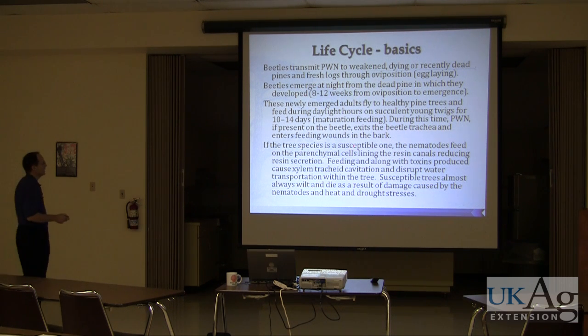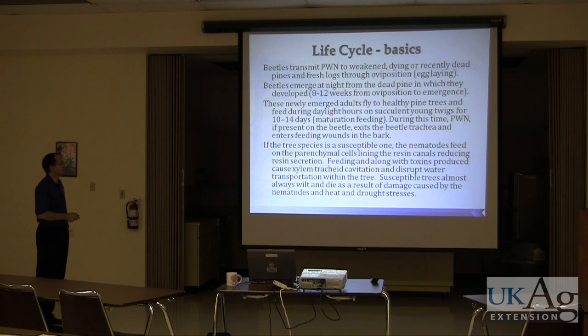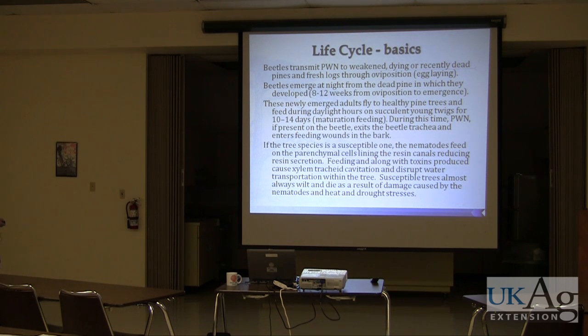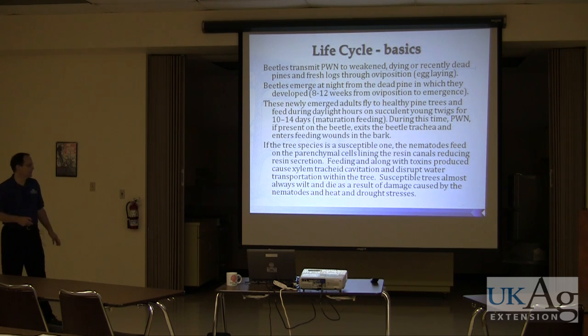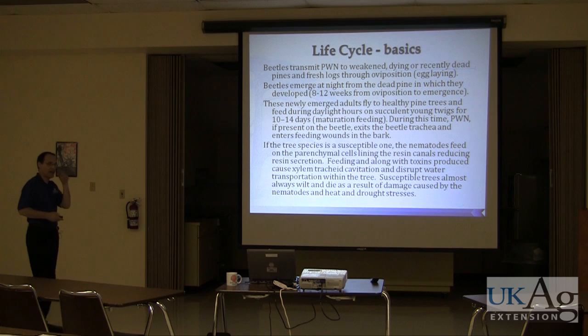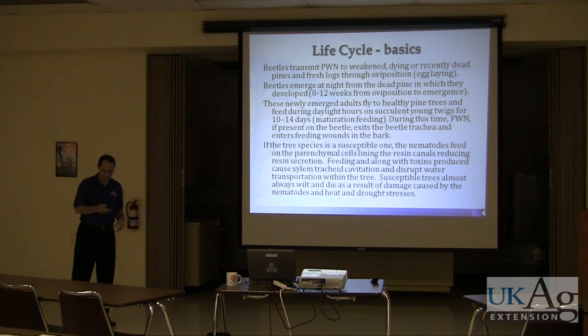Now, most of the time, if the tree is a susceptible one, they feed on these cells within the xylem, and the feeding along with toxins disrupts the water transportation within the tree, and then susceptible trees almost always wilt and die as a result of damage. But you also have to have drought stress, okay? Some kind of stress, usually heat and drought, as well as the nematodes, will take the tree out.